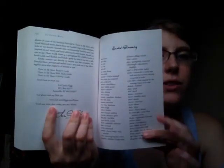What's also really nice about Liz Curtis Higgs's writing is that because it is set in Scotland, it's going to have some Scottish words in it. But in the back of the book, she's got a glossary. So if you come across a word that you don't understand the meaning of, you can just go to the glossary in the back and find the word. She's got it from A all the way to Y. So it was really handy.